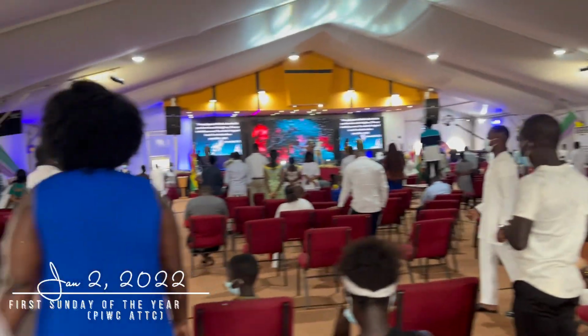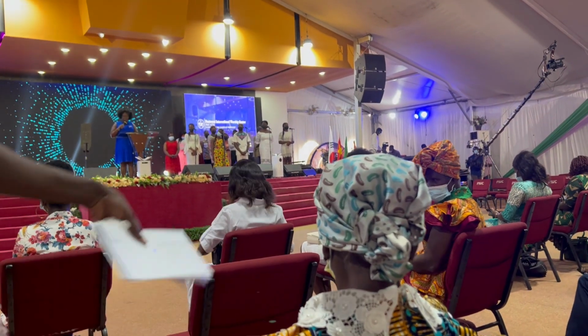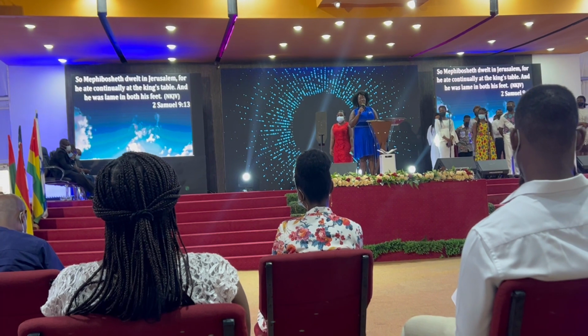Landmarks. Set your heart toward the highway. The way. Samuel 9, verses 1 through 12. Now David said, may the Lord add his blessing to the reading of his word. Amen.